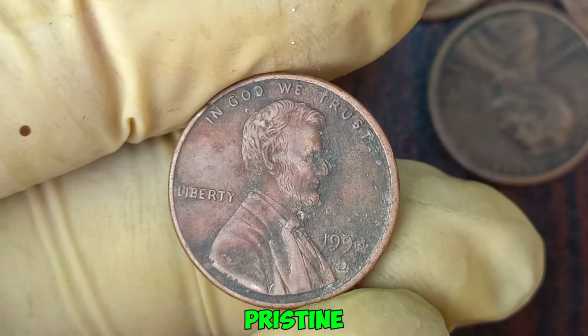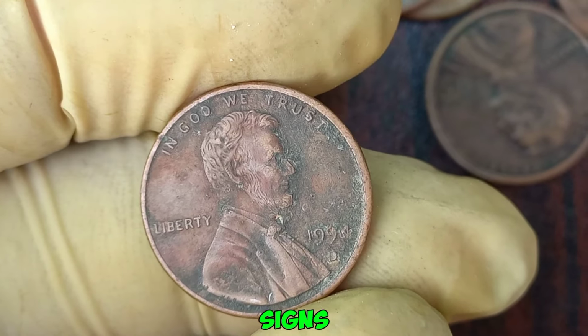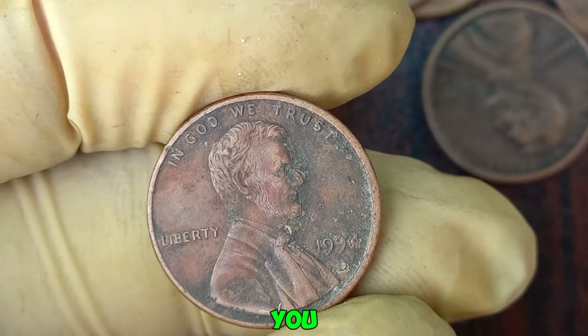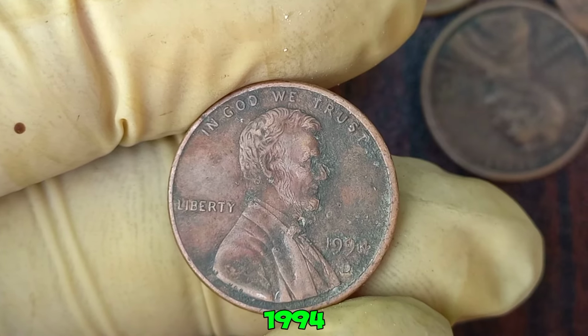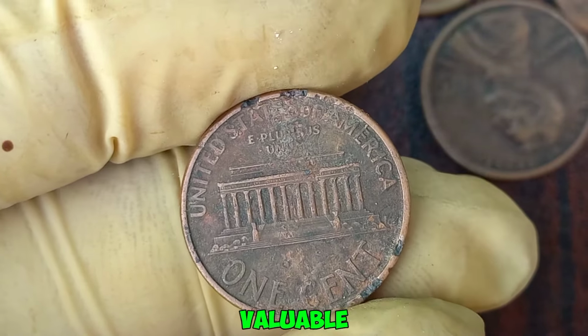Coins that are in pristine, uncirculated condition can fetch a much higher price than those that show signs of wear and tear. So if you happen to come across a 1994 Lincoln penny that looks like it just rolled off the mint, you could be looking at a valuable find.